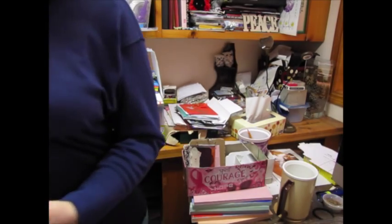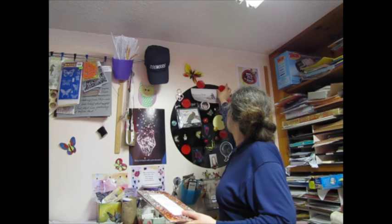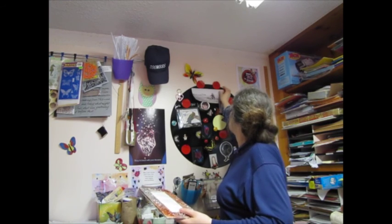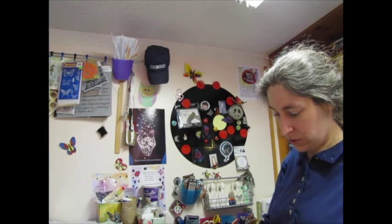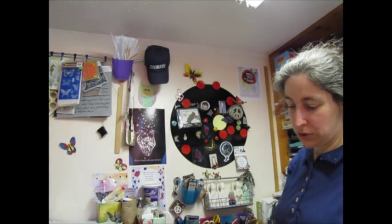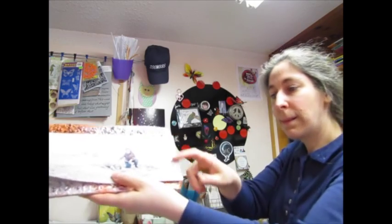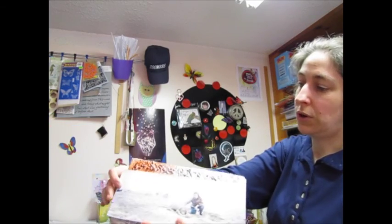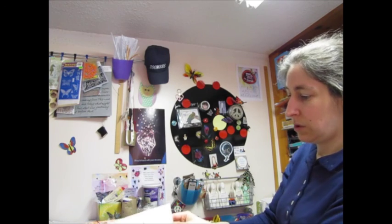Hey, does that fit? Probably not. No. Almost. I don't want to cut it. I could. I wouldn't really lose anything. But I don't want to cut it. So no, that doesn't fit. That would have been pretty perfect though, I think. Okay.